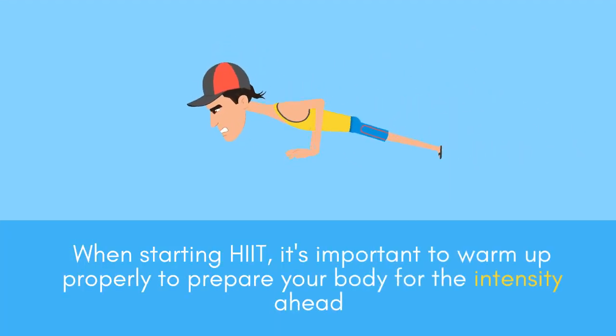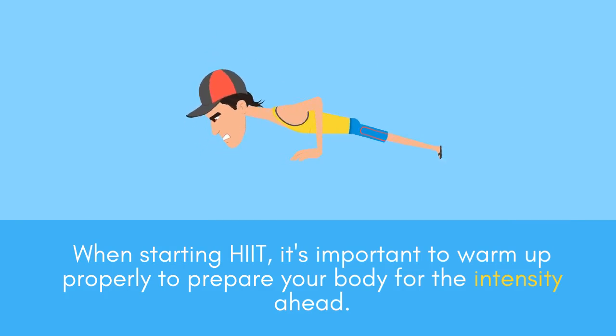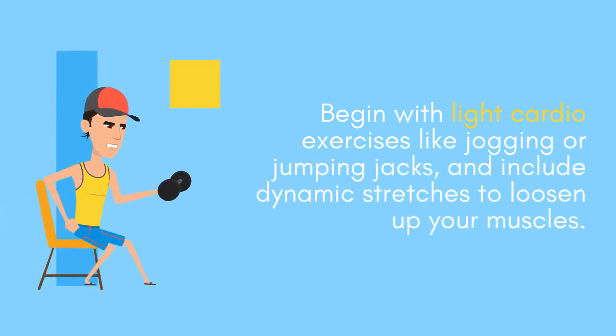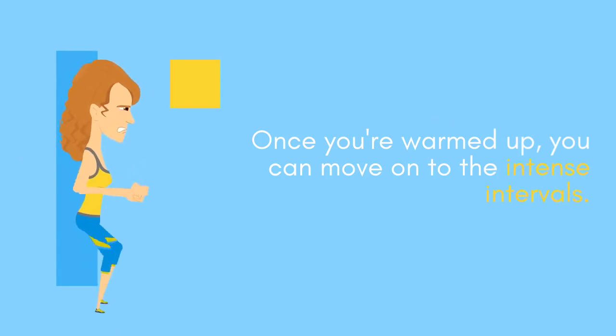When starting HIIT, it's important to warm up properly to prepare your body for the intensity ahead. Begin with light cardio exercises like jogging or jumping jacks, and include dynamic stretches to loosen up your muscles. Once you're warmed up, you can move on to the intense intervals.